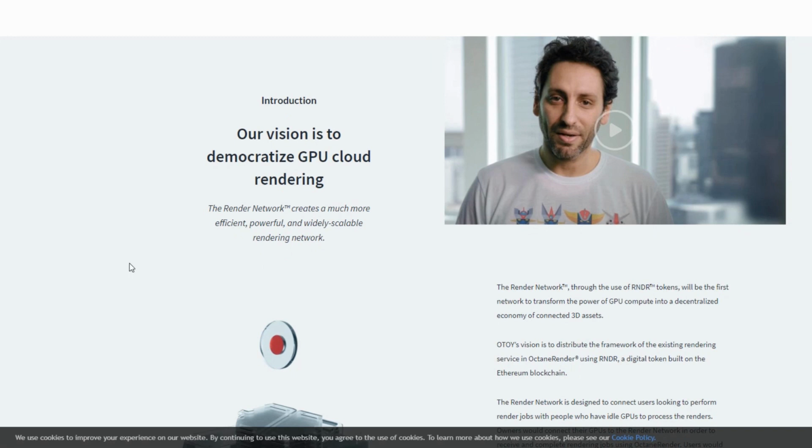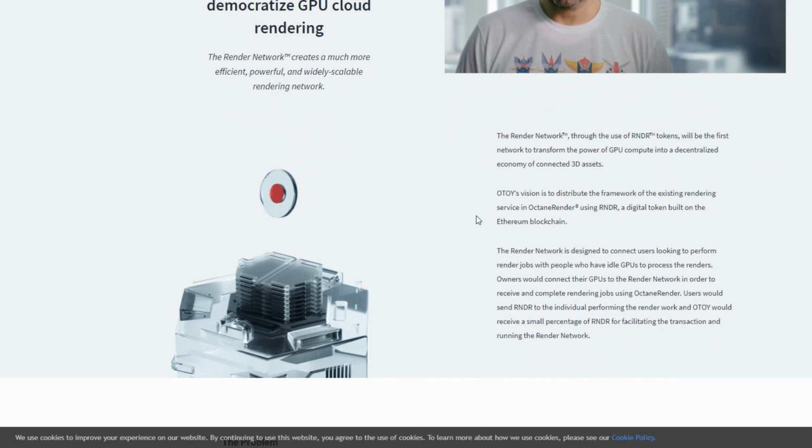Their vision is to democratize GPU cloud rendering, and the render network creates as much more efficient, powerful, and widely scalable rendering network as possible. Now, the render network, through the use of the RNDR token, the render token, will be the first network to transform the power of GPU compute into a decentralized economy of connected 3D assets. Now, Otoy's vision is to distribute the framework of the existing rendering service in Octane Render using the RNDR, a digital token built on the Ethereum blockchain.